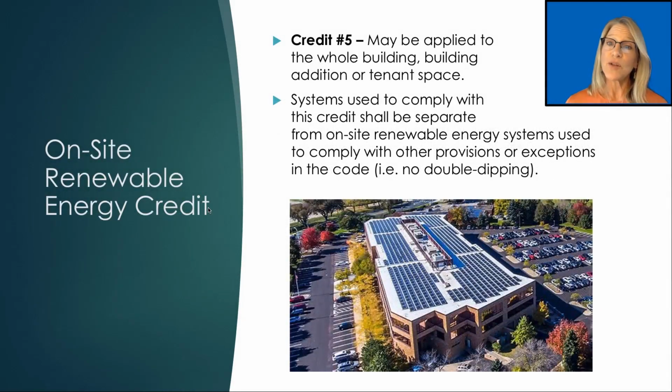The on-site renewable energy credit may be applied to the whole building, building addition, or tenant space. Our interpretation is that if a project complies with all of the solar readiness requirements and includes installation of the solar array in the project, then this fulfills the solar readiness requirement and the project may claim the renewable energy credit, provided that the system capacity meets the minimum capacity defined in this provision and the table, which is C406.5.